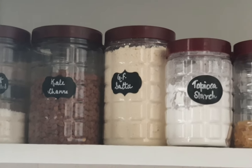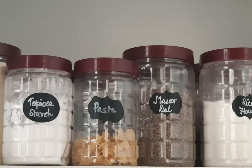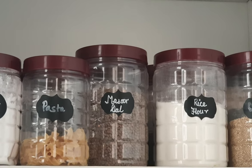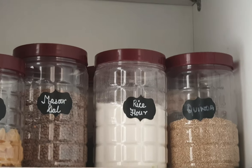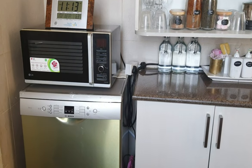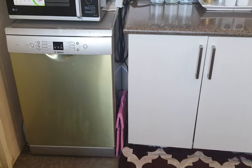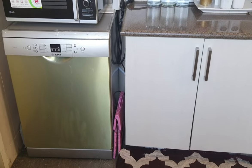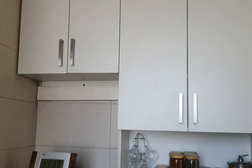Initially, I got those purple ones when Amazon was just launched in India. And then later on, I got these bottles. They are not that great quality, I can tell you that, but they work fine. And on the other side is my dishwasher and sink. Now, this is a rental kitchen, so I cannot transform this place.